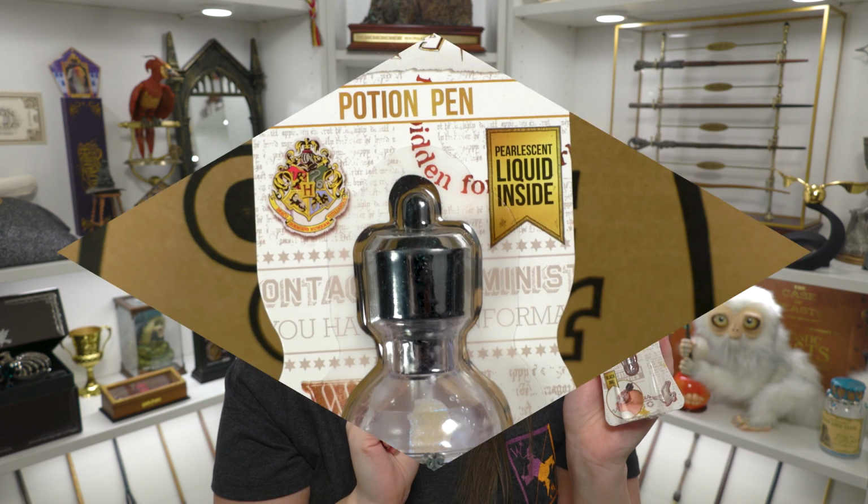Yeah, I mean, it's not a bad item at all. Again, it's just probably something that I won't use. So I'm not sure if I will give this away at some point or if I'll just keep it in the packaging. I don't know what I'm gonna do with it yet, but for that reason, I'm gonna keep it in its packaging.